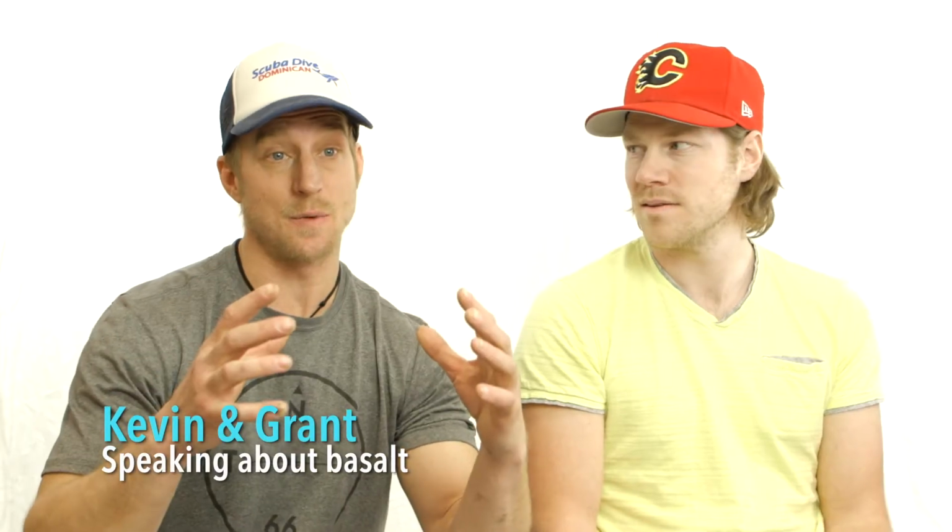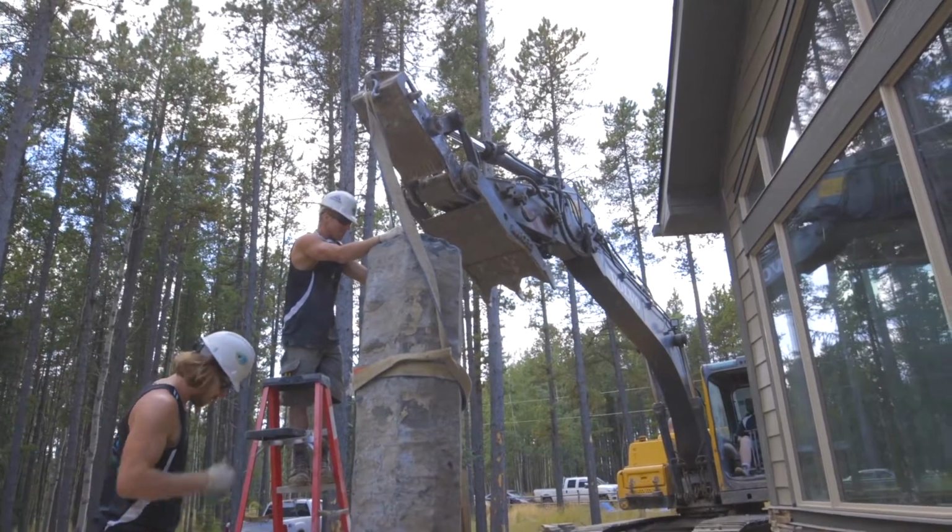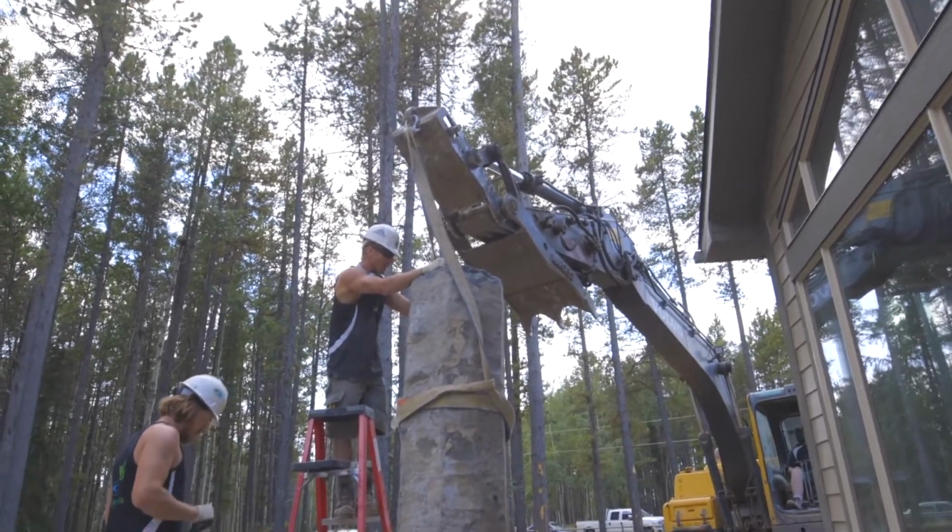Very hard, very dense, which makes it the perfect rock for a bubbler style rock. So with freeze thaw, the effects of winter and water over it all the time, it holds up really well.